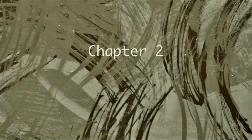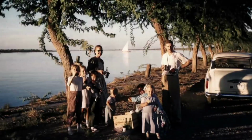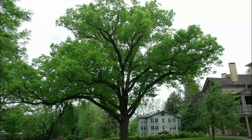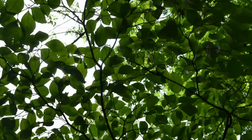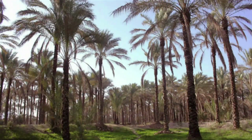Chapter 2, Abadan, Iran, 1957 to 1960. Date palm. My family had moved overseas. We left the lush forest of the eastern seaboard, which were predominantly deciduous trees, and flew to a country that was populated with palm trees and was very dry, and there was large, low bodies of water.